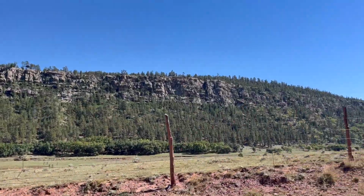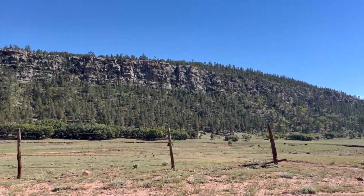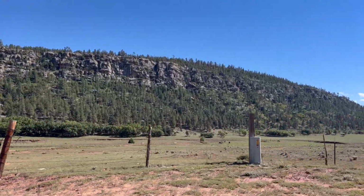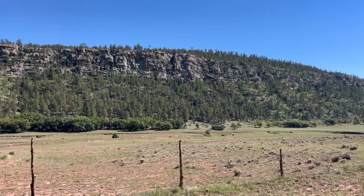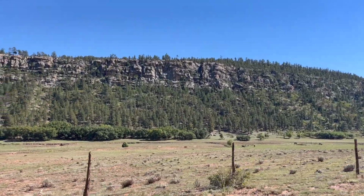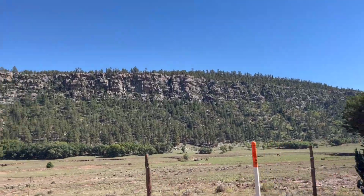Well, there wasn't too much to that property. It was 266 acres, but only about 40 acres that were usable. Alyssa needed a well, needed a septic, needed a house, just needed a few things. It was really pretty and all. It had a lot of cool rock formations that you can kind of see along here.